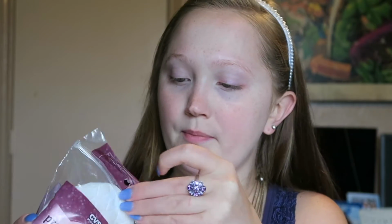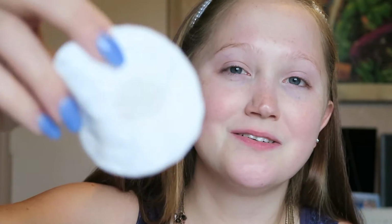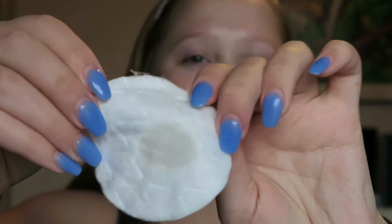So I grab another cotton pad. You don't need that much toner. Honestly, I do literally a dot, and that will last you almost your entire face. It's wet from the toner, that's what you're seeing, but there's nothing on the pad. You see that? It's completely clean.